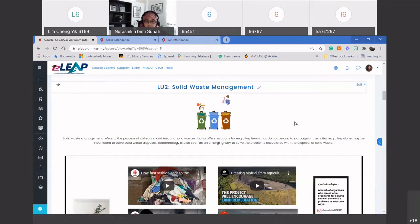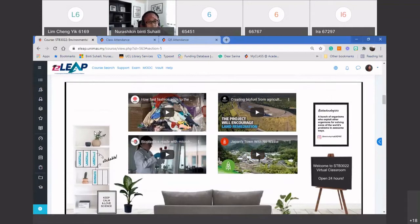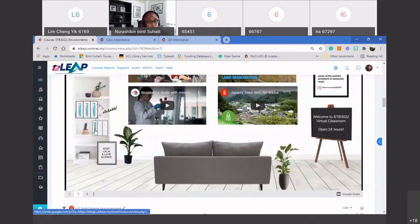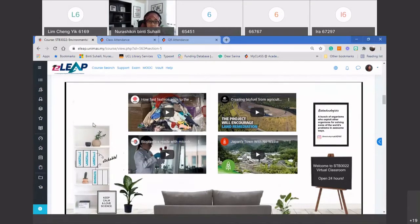So I provided some information, right? For example, it's about the information that I posted on Telegram, which is the conversion of used clothes into bioethanol, whereby the bioethanol can be used as a fuel for jet, for aeroplane. Yeah, so that is an example of biotech methods to tackle the solid waste.